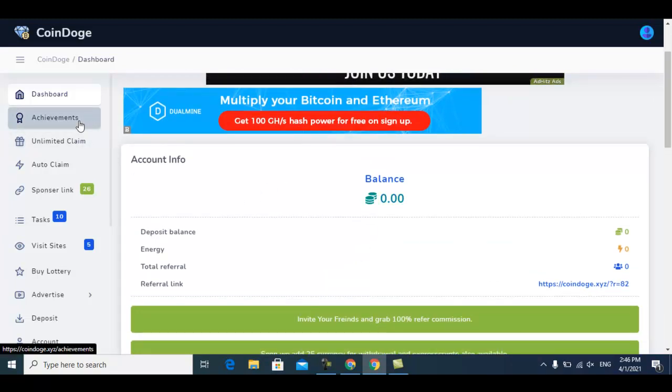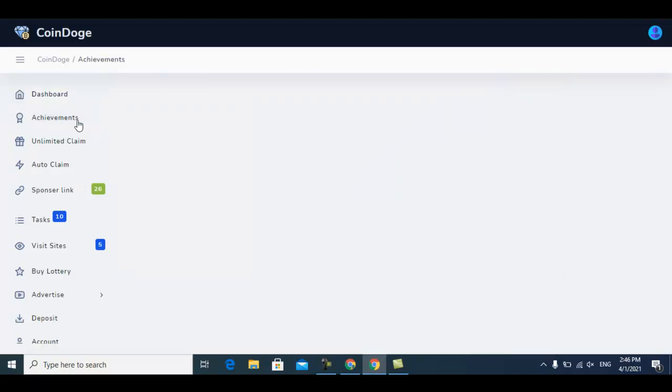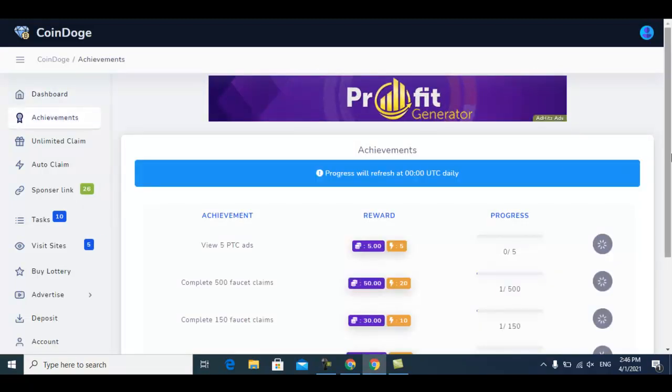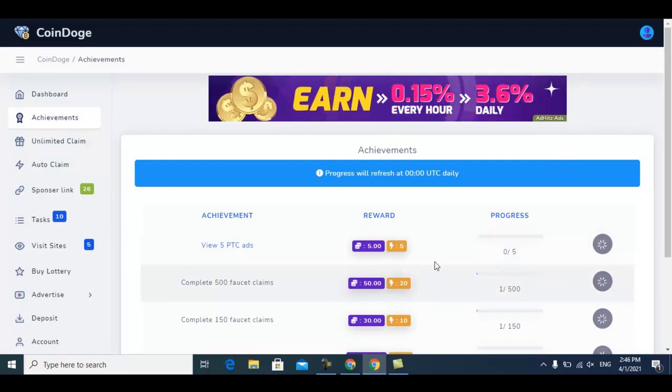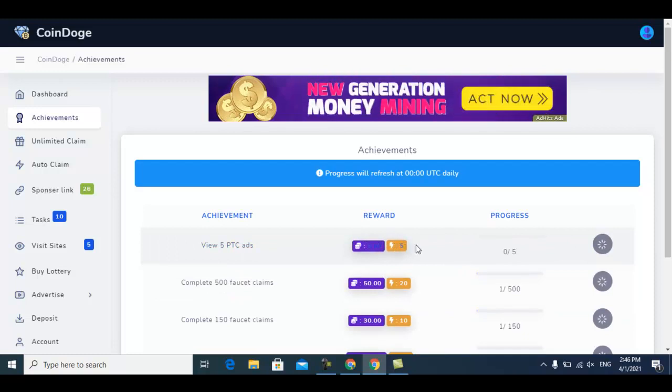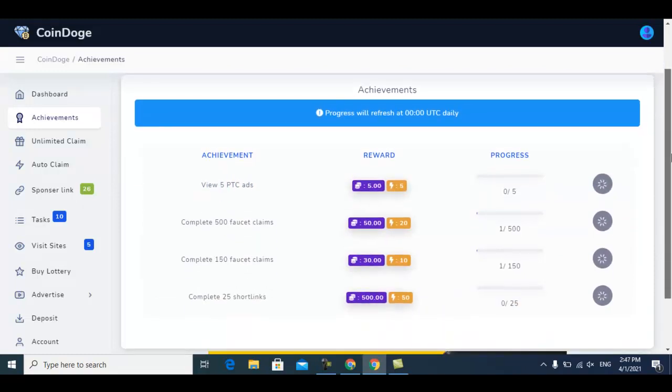The first way is achievements. I'll share with you the achievements this website pays. If you watch 5 ads, this website pays you 5 coins and 5 energy. I'll show you how you can use your energy. If you complete this many faucet claims, you will earn this many coins and this much energy. Complete all of these and you can earn much more coin and energy from this website. This is the achievement section. It will be updated every day, and you can come here every day and complete them all.